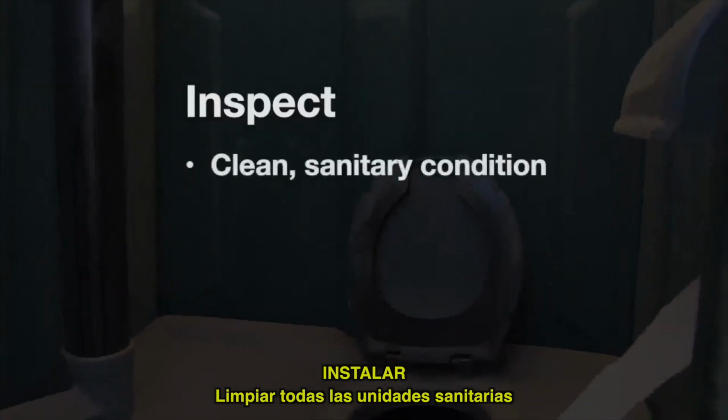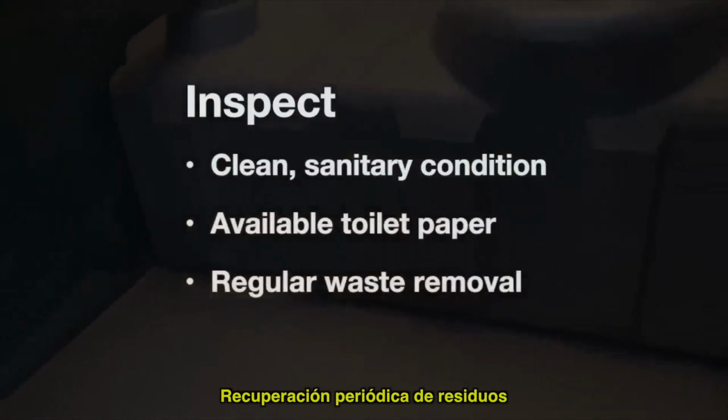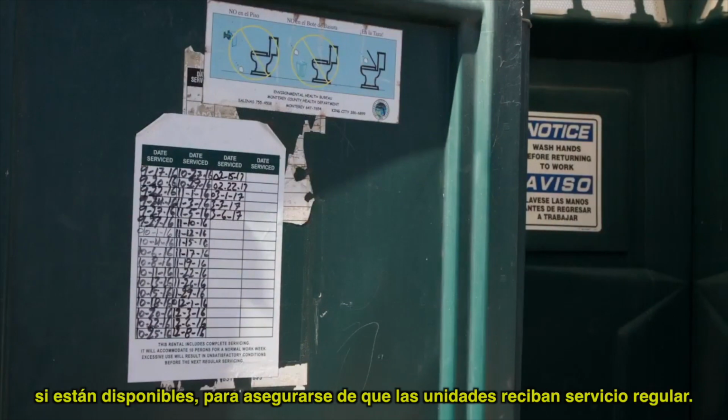This includes a clean, sanitary condition, available toilet paper, and regular waste removal. Check the internal service sticker dates, if available, to ensure that the units are being serviced regularly.